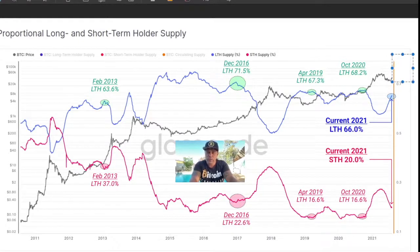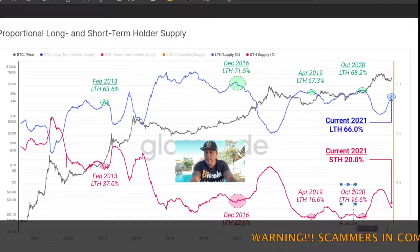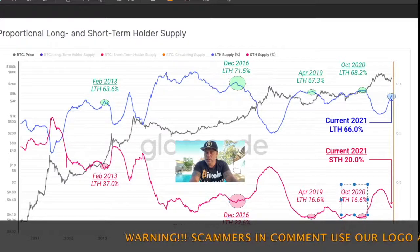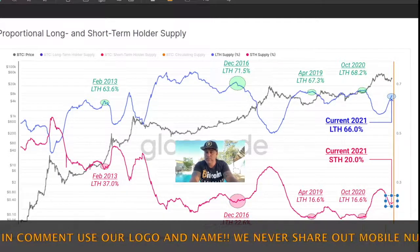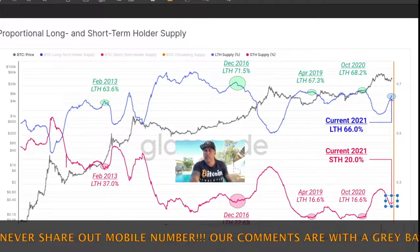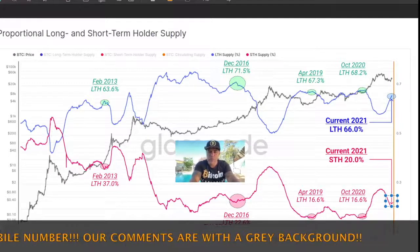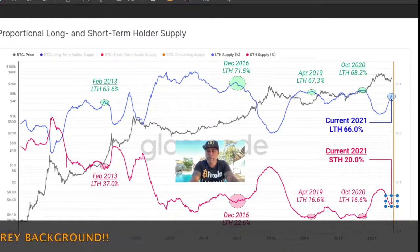I guess if you look to the combination of the short-term holder supply and the long-term holders, so the shorter is the pinkish line, then you can see that it was around 37, 22, 16, 16. That's every time when it is bottoming out. So this one is around 20 now. If we drop a little bit lower to 16, again, that is a very powerful combination. That's that shocking combination that will shock the market and will push Bitcoin up tremendously.